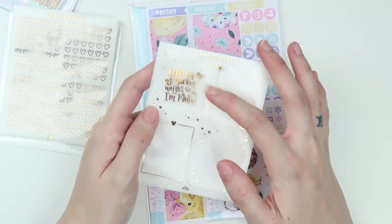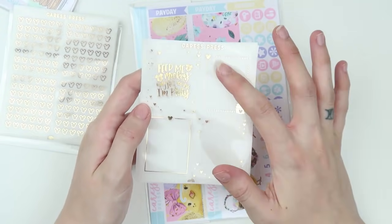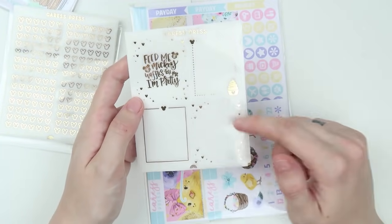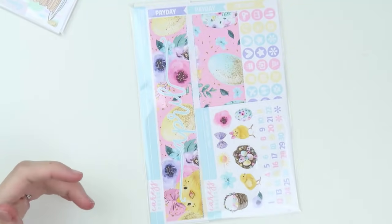But it says, feed me Mickey waffles and tell me I'm pretty. This is like an outline with a Dole Whip and Mickey ears. This is the stroke outline, which I love, with the Mickey ears. And then just scattered Mickey ears here. So that is the foil that I got from Caress Press.